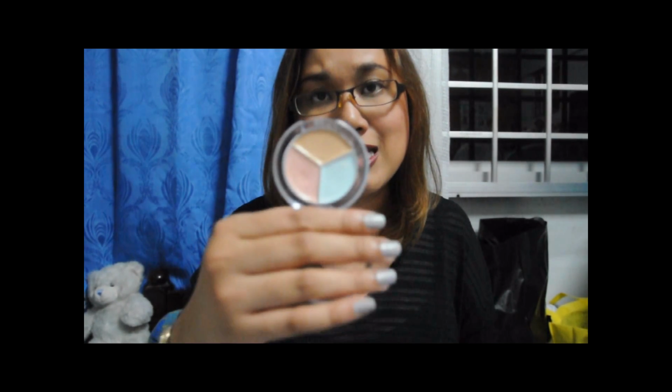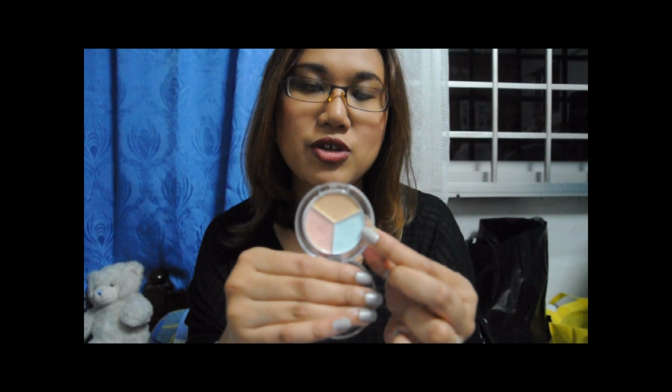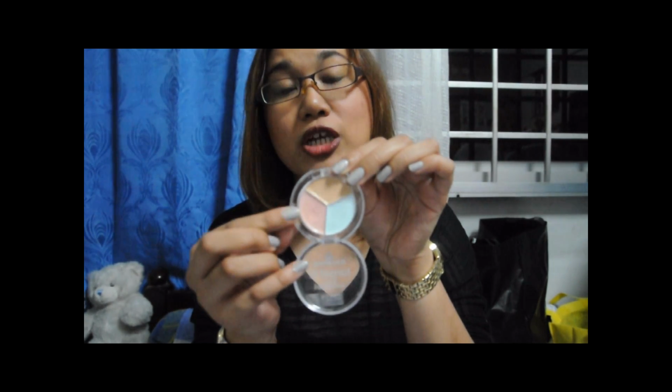So I got this a really long time ago, and it basically looks like this. When you open it up, it has 3 different shades to it. So it's one of those concealers whereby each shade has a different function. The green shade here is supposed to cover up any redness that you have. The beige one would be to cover any blemishes that you have, and the pink one would be to cover your dark circles.